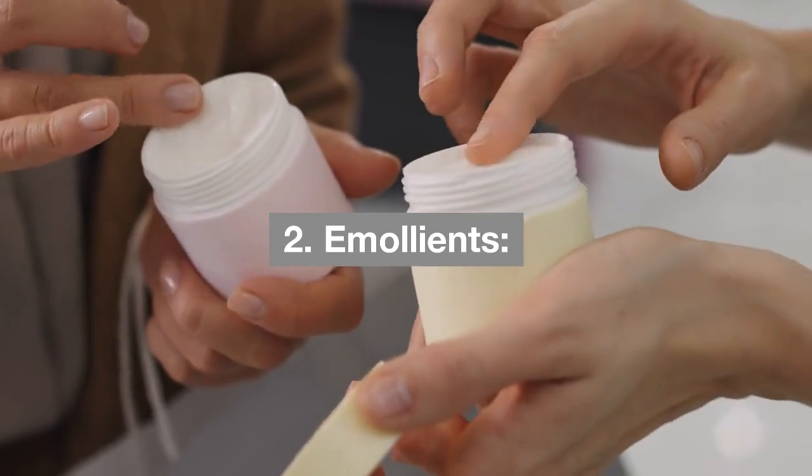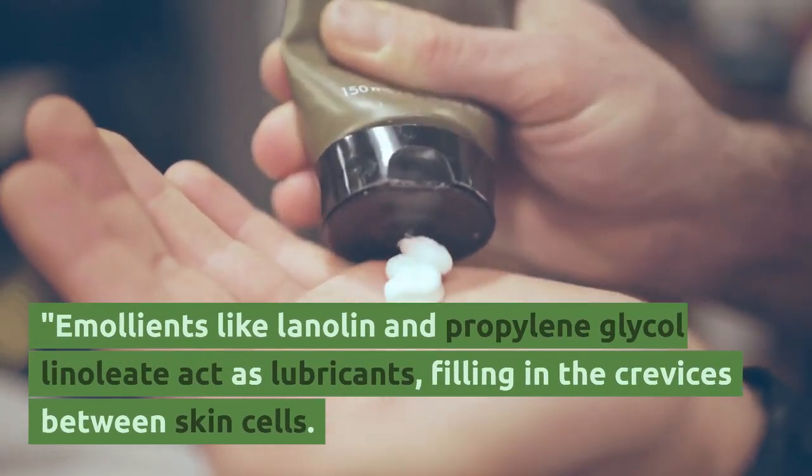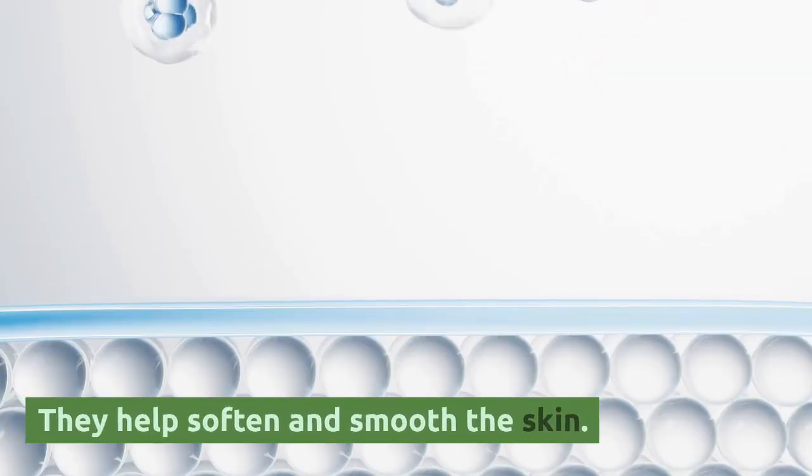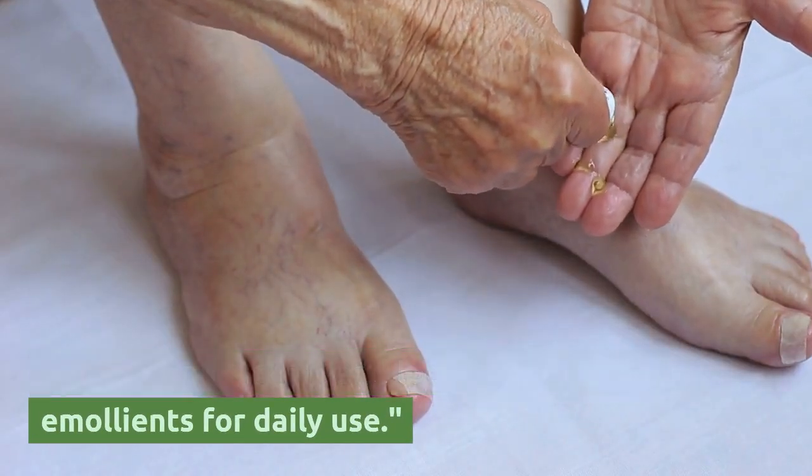2. Emollients. Emollients like lanolin and propylene glycol linoleate act as lubricants, filling in the crevices between skin cells. They help soften and smooth the skin. You can find creams and lotions with these emollients for daily use.